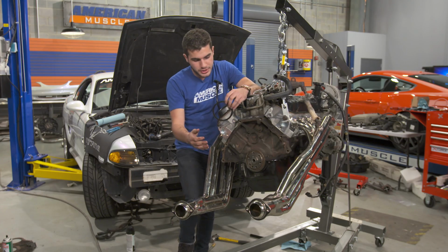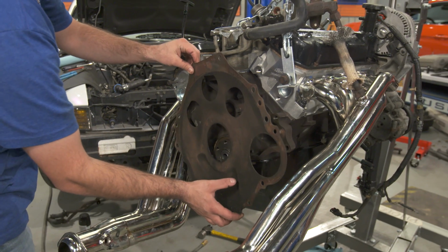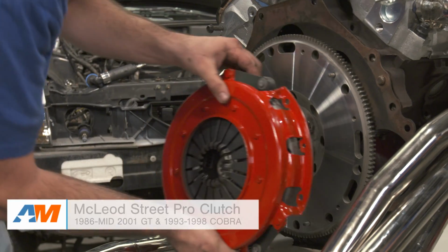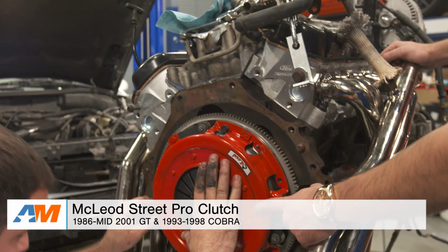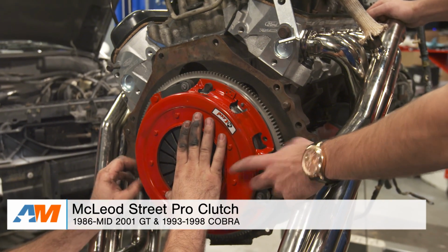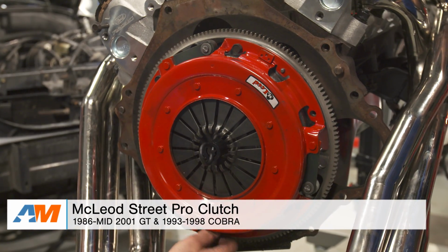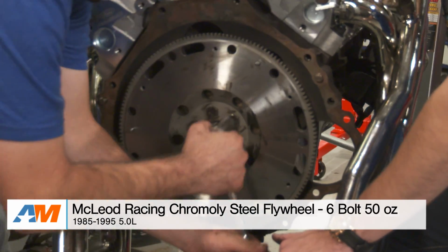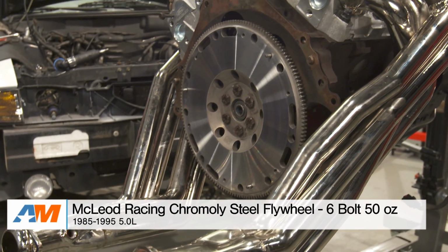In addition to that, we're actually gonna throw on a brand new clutch and flywheel while the transmission's out, just to make it a little easier on ourselves in the long run. I'm gonna throw a McLeod Street Pro clutch in, which is a decent upgrade from stock, handling up to about 450 horsepower, which is a generous amount higher than what we expect here. Pairing that up with the McLeod lightweight race steel flywheel, this thing should grab gears like a brand new car.